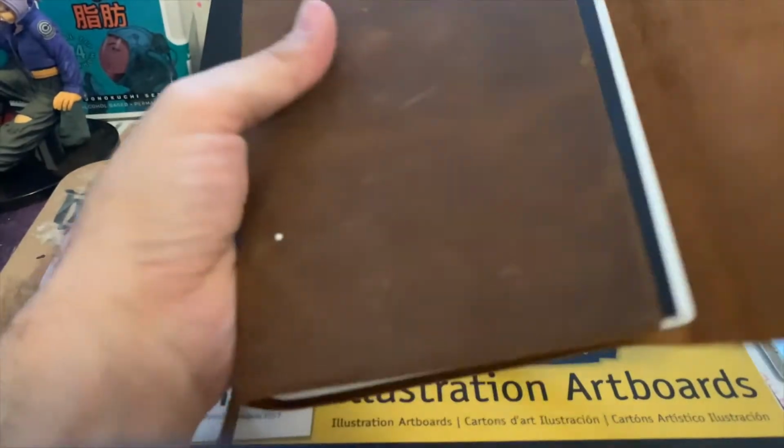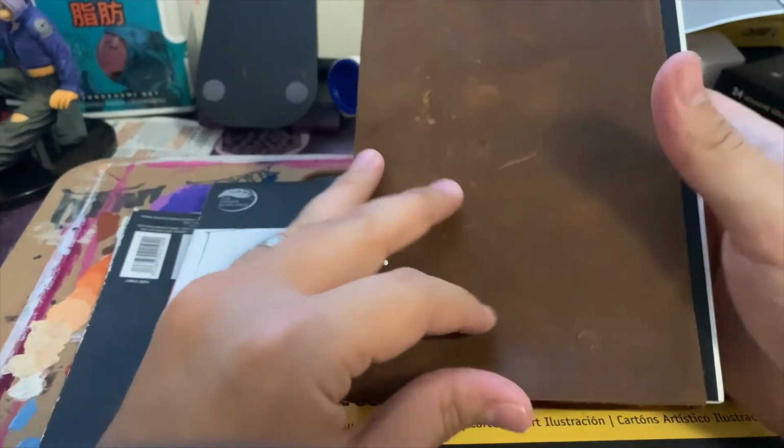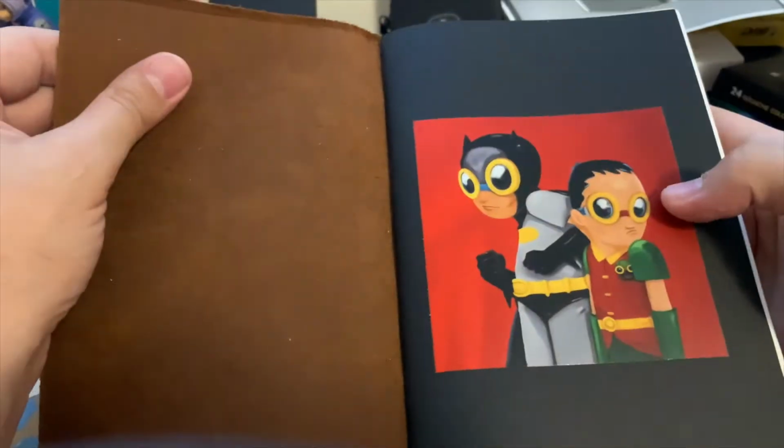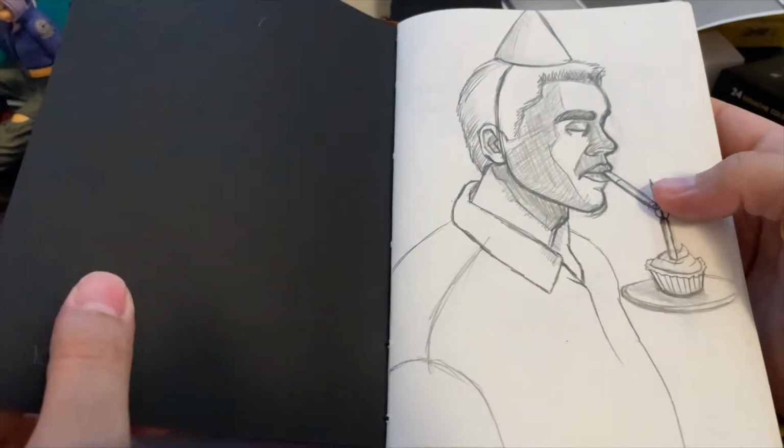Apologize for my voice. Dealing with allergies at the moment. First page, gotta throw a Hebrew sticker in there. Alright.